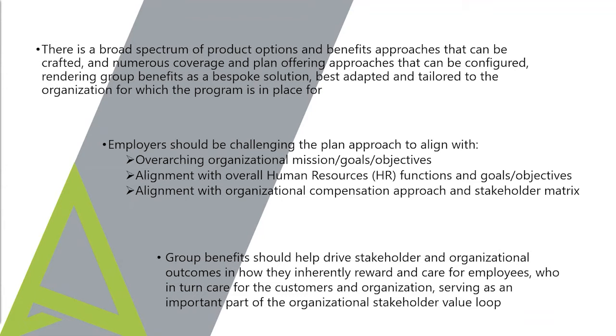And when we take a look at what the group benefit plan should be doing for your organization, it should be driving and rewarding plan members and stakeholders so that there's a continual stakeholder value loop that's being constructed. Really, the employer is trying to take care of their employee, and it's the employee that often takes care of the customer of the organization. And if you take good care of your customers, typically your customers will be loyal and will return and take good care of the company. So there is this stakeholder value loop. And one thing that the Sanofi Aventis survey shows year over year is that beyond the actual cost of the group benefit plan on a per employee basis, employees do have a high value perception of their employee benefit plan.